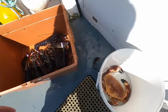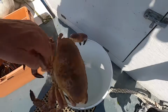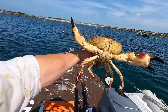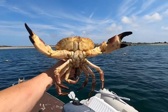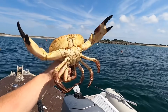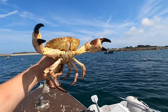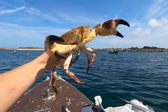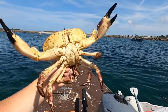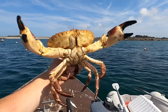with that. And check this beauty out. That is a nice brown crab. Super solid. And that is going in my store pot. What an absolute chunker of a crab. I'll take crabs like that any day of the week. What a beauty. Don't get many like that a year. Lovely solid crab as well, keel worms all over it. Yes please.